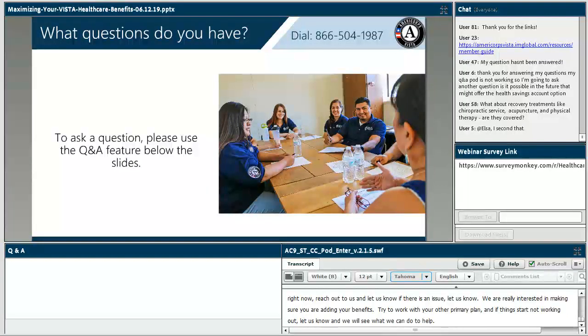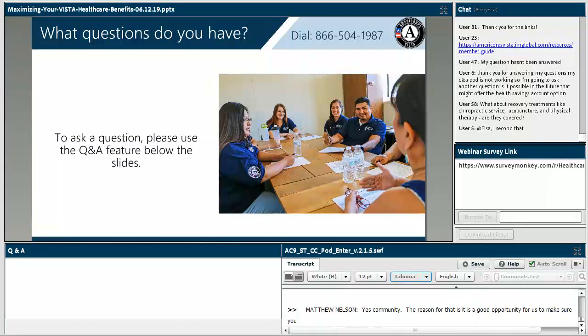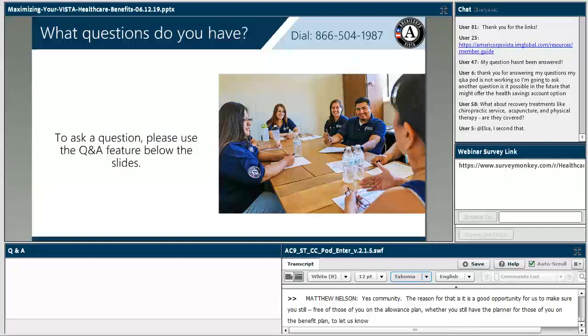If I'm going into a second year of service, do I need to reapply for health care benefits? Yes, you do. The reason for that is it's a good opportunity for us to make sure you still have, for those of you on the allowance plan, whether or not you still have that plan, or for those of you on the benefit plan, to let us know that, oh, I did get insurance. I should probably let IMG know that, and then we'll make sure that you're still on the correct plan for you.